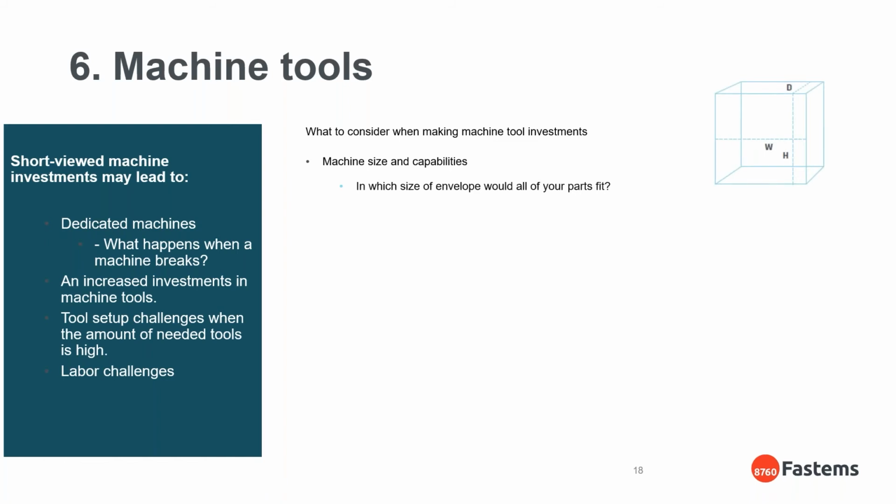So you should think about the envelope in a way, how big parts or small parts you want to run with the system, or with the machine. So this is of course quite a basic thing. What size of machine you need now and in the future, and then of course how many axes the system has. Is it a 3, 4, or 5 axis machine?